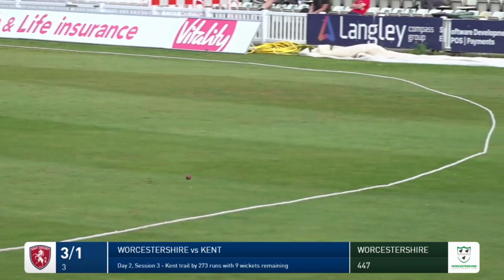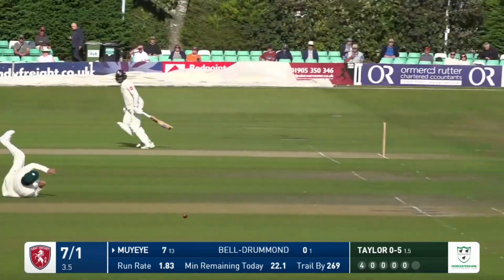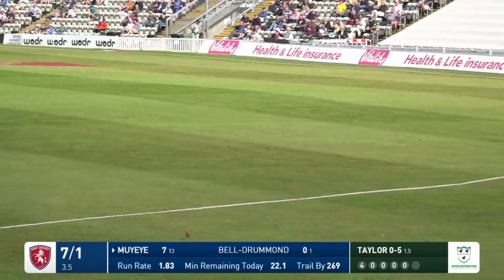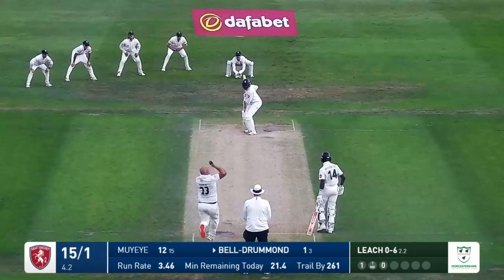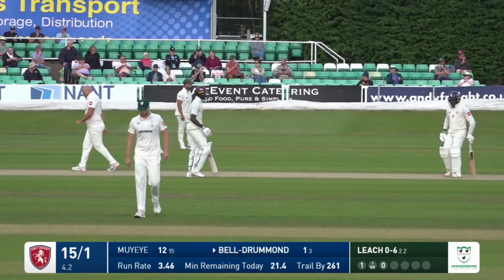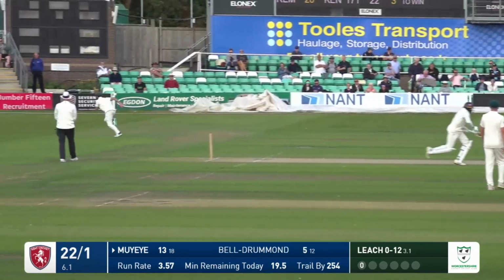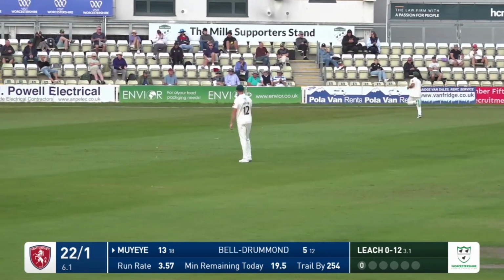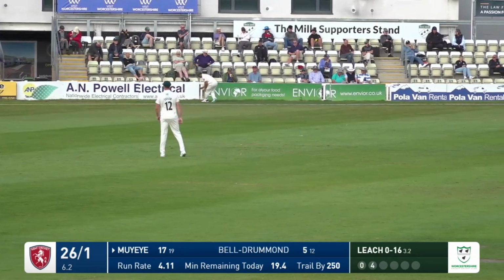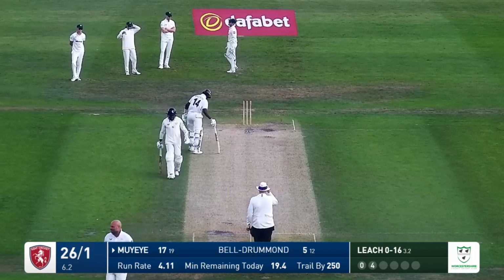well it will, through extra cover. Brett D'Oliveira chases it, but might be an 85. Here's Taylor to Muyeye on the back foot, lovely drive that one, and Kashif Ali tries to stop it, but that's hit cleanly. Here's Leach in again now, bowls, and Bell Drummond cuts for 4. Long hop, cut away, and bowls, and Muyeye is driving beautifully through the covers off the back foot. Not a particularly bad delivery from Leach, that one. A little bit short of a length, outside off stump, but a glorious back foot cover drive from Tawanda Muyeye.